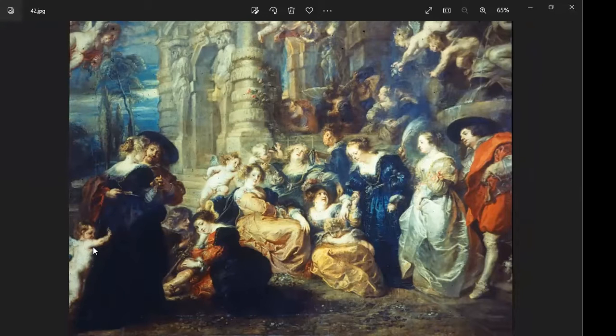mock ruin. For space, this has atmospheric perspective, definitely, right? And then we have overlapping, obviously, foreshortening, especially on the steps here, but even on the bodies, the shoulders of the human figures. Diminishing size, and here there would be scientific perspective.